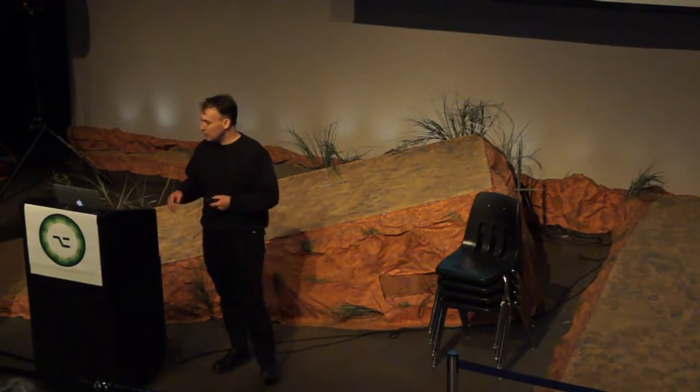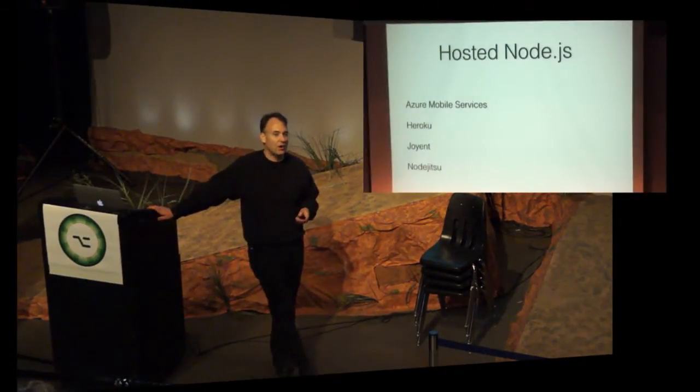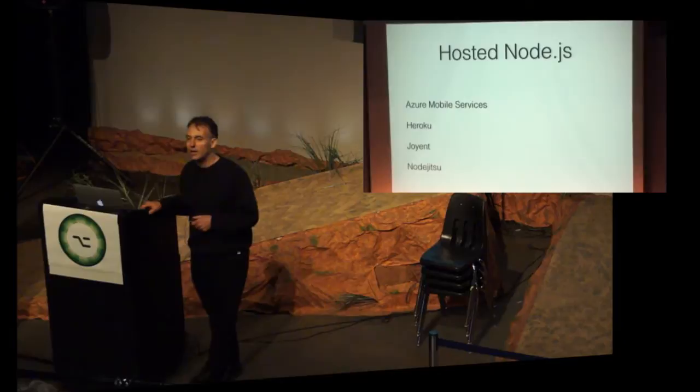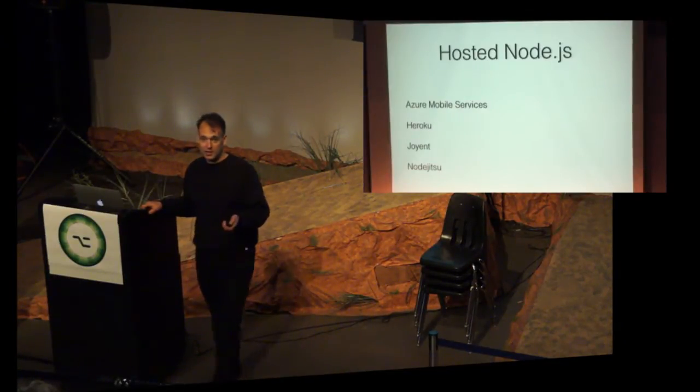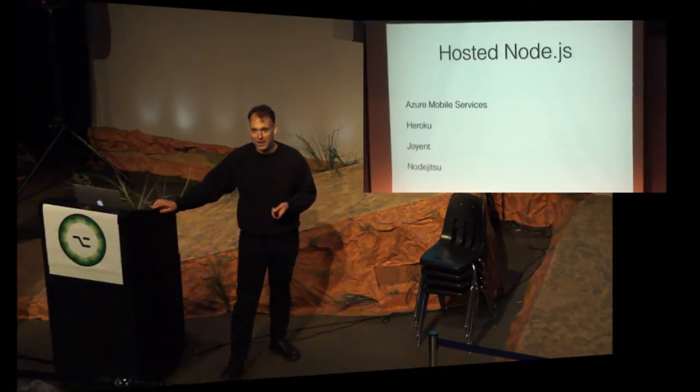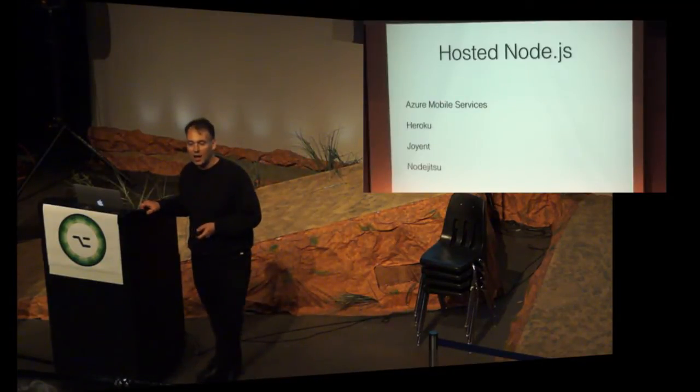Then looked at where we might put our Node.js server, and there are a bunch of places like Joyent, Nodejitsu, and stuff that do Node.js hosting for you. But the one I ended up liking the best was Azure Mobile Services. And partly that's because they came to me without even knowing that I was going to be working on this, and showed it off to me. And so we had a relationship with them. But it goes beyond just that relationship.